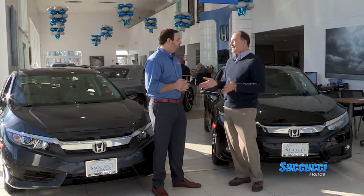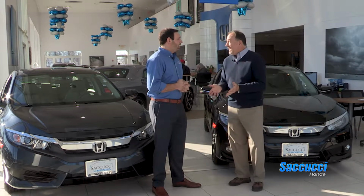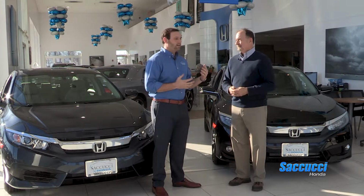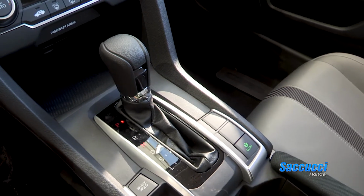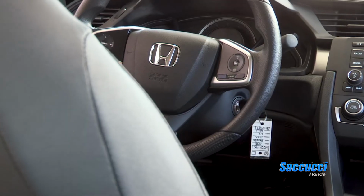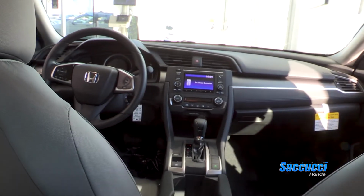And even in the base LX, you can get up to 40 miles per gallon for under 20 grand. Yeah, it's amazing. Starting with the 6-speed manual transmission and even going into the CVT transmission, you still average 40 miles a gallon, which is fantastic for these days. Let's start with the base LX. Take us up the trim levels.